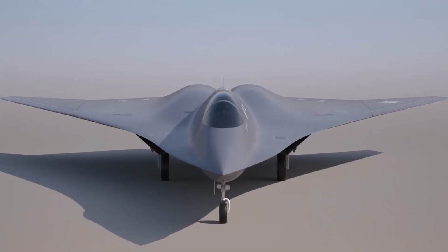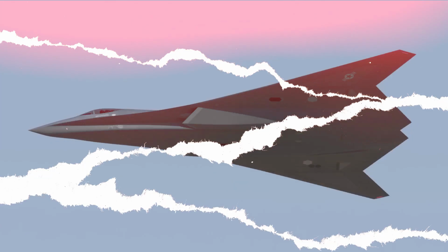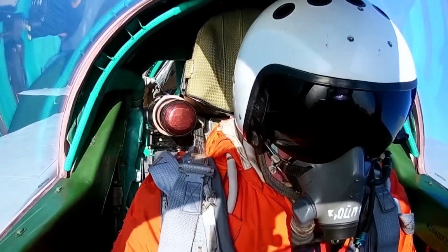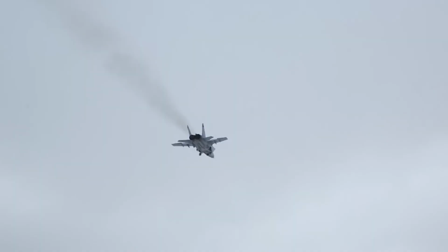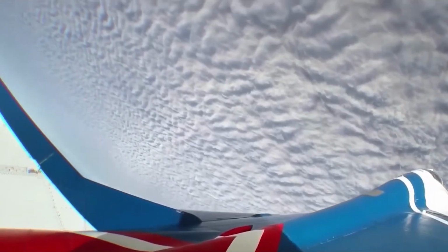But wait, wouldn't controlling 4 extra aircraft be too much work for one pilot who's already busy flying a complex fighter jet? That's where artificial intelligence comes in. These drones would be smart enough to carry out their missions with minimal input from the pilot. The pilot could give a simple command, like scout ahead or jam enemy radar, and the drone would handle all the details on its own.